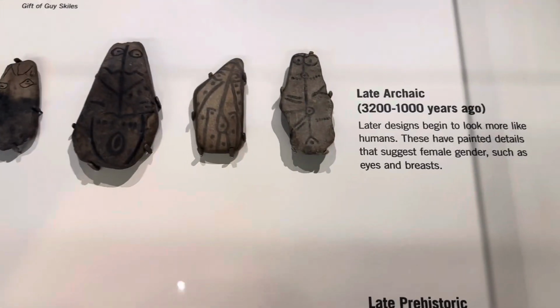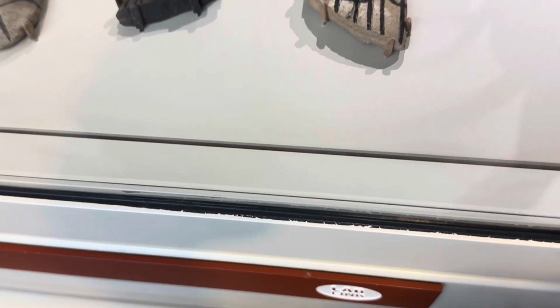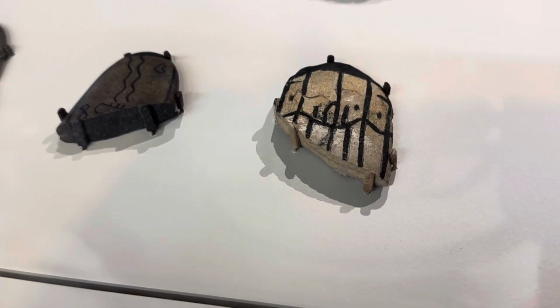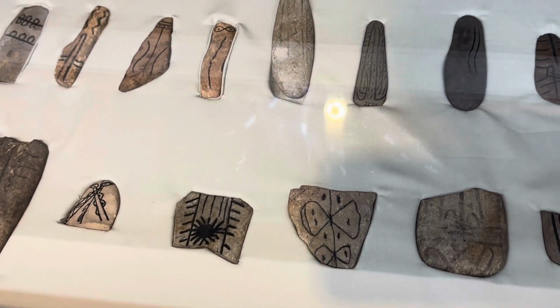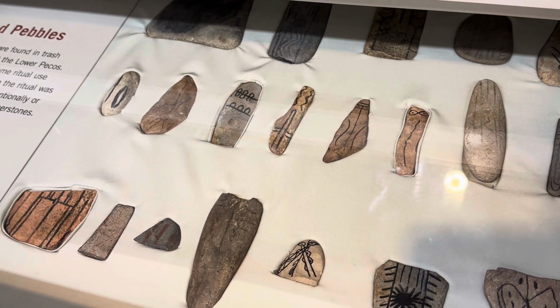Oh my gosh, look at this one. It says like, hello there. And then this one, faces with a black cap of hair on top. Oh my gosh, that is hilarious. Let's see what's in here. Oh, look at all the painted pebbles. Man, that would be so awesome if you found some of these.